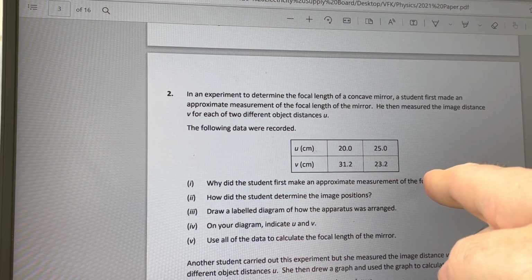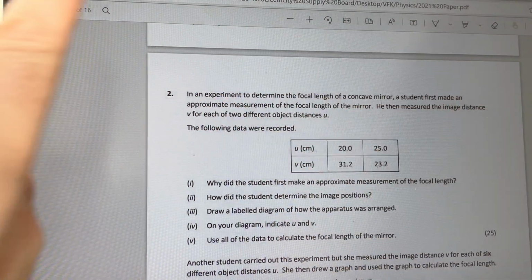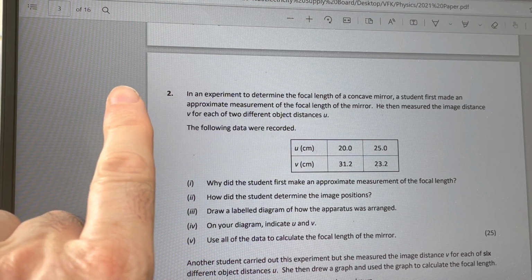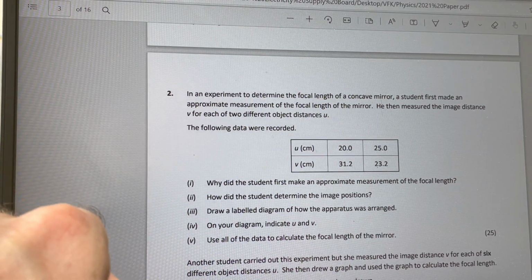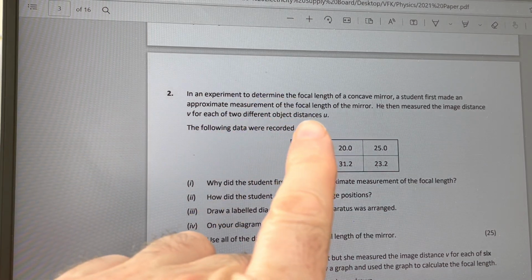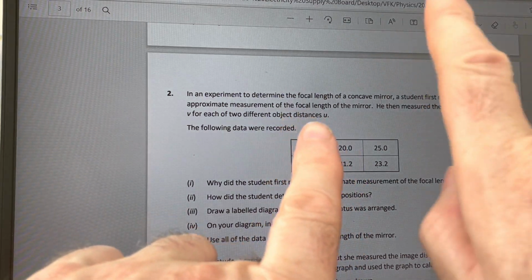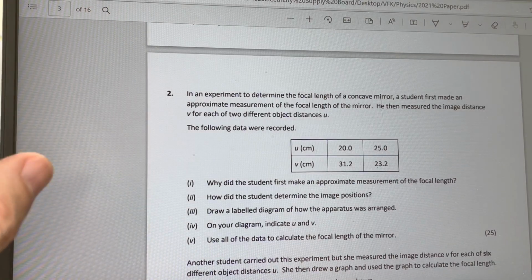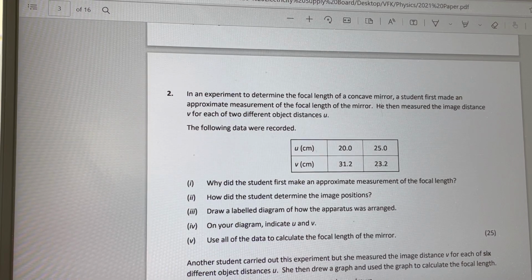Well, that's important because you need to know where the focal length is when you're putting your object in front of the concave mirror. You need to know where the focal length is and keep it well outside the focal length, because if it's inside the focal length, you might get a virtual image. As far as I know, you get a virtual image behind the concave mirror if it's inside the focal length. So you want to keep it well outside, or maybe more than twice outside the focal length, in order to get a real image.